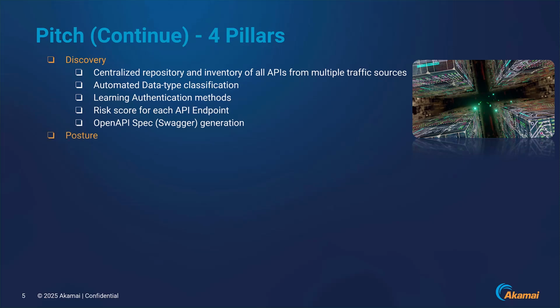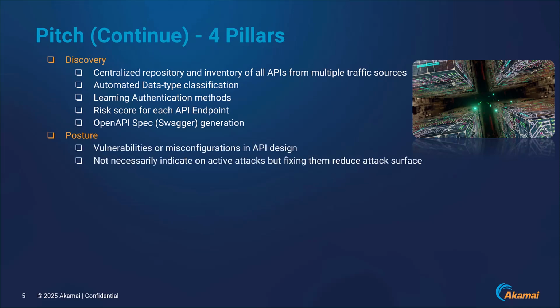Moving on to the posture pillar, which is more about vulnerabilities or misconfigurations in API design. It doesn't necessarily mean that someone is actively attacking them using these vulnerabilities, but they might be attacked because they have these vulnerabilities. So they should fix them now in order to reduce the attack surface.